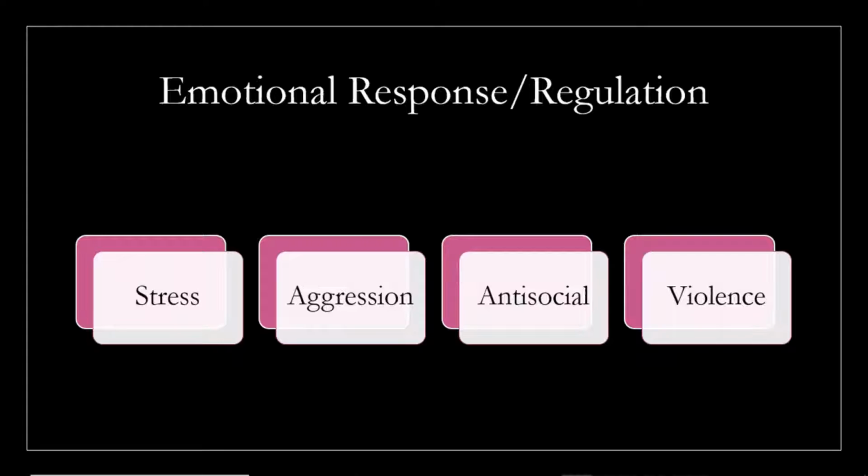When danger or stress occurs, the amygdala tells the hypothalamus to act. It triggers the hypothalamic pituitary adrenal axis. Working with the amygdala, anterior cingulate cortex, and the prefrontal cortex to regulate aggression. When there are irregularities in the function of the hypothalamus, a person is more susceptible to antisocial and violent behavior.